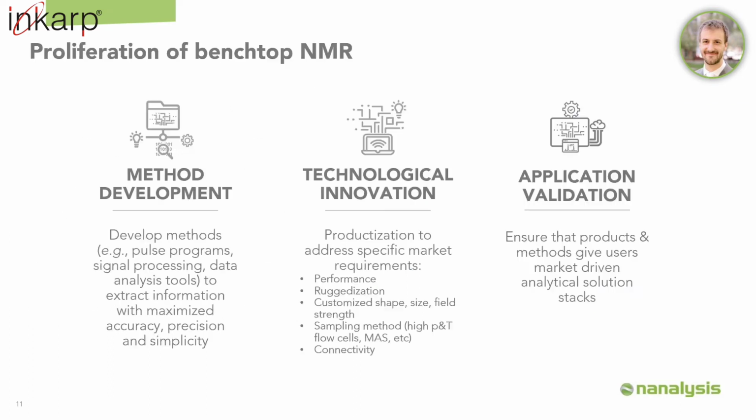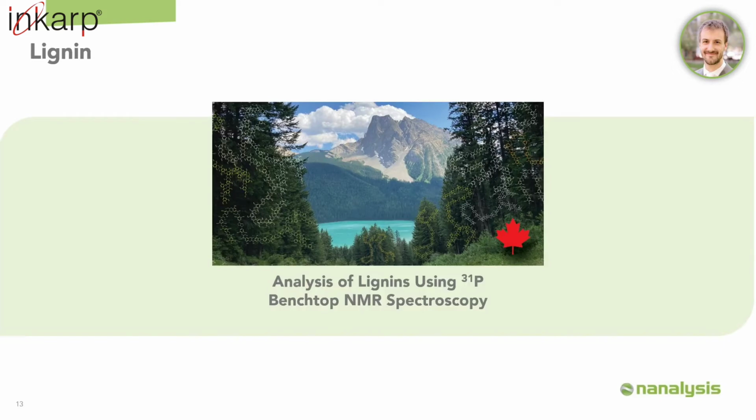Benchtop NMR technology is thriving for many reasons, but I'd like to highlight method development, technological innovation, and application validation as key reasons why this field will continue to evolve. Today, I will focus on this last point, where I'll do my best to try and provide you with examples of how benchtop NMR can be used to address specific industry problems by providing market-driven analytical solutions. The work I'll discuss in my presentation today involves the identification and quantification of lignin substructures.